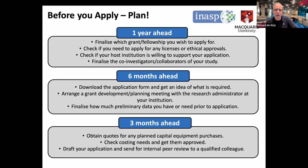Now, half a year before the application deadline, download the application form to get an idea of what is required and look at the instructions from the funder if they are available already, just to see what you need. And then you may want to talk to your research administrator at your institution to see how the institution can support your proposal. Here at Macquarie University, where I work in Sydney, we have a fairly large team that supports researchers in applying for funding, and they're very good in helping out, and they know the pitfalls and they know what people often forget, so they really are very good.